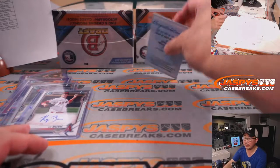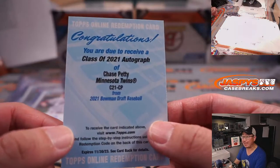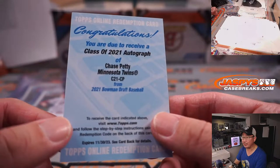All right, the redemption is going to be Chase Petty. Class of 2021 autograph, Chase Petty, Minnesota Twins.